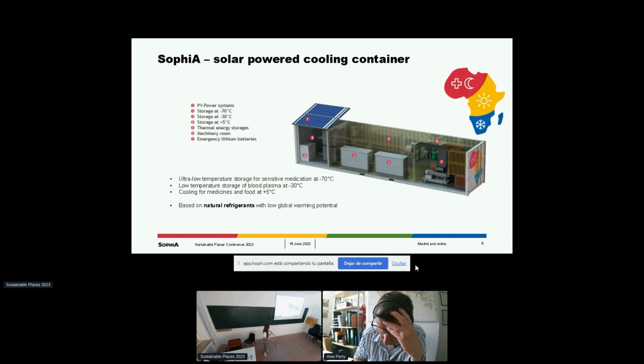How this actually looks in practice is like this. SOFIA is developing this solar-powered cooling container, so there are 2 containers per site.